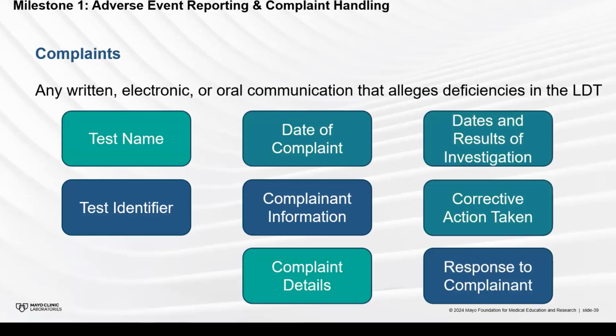And then if an investigation is further required, the dates and results of that investigation. So who you talked to, when you talked to them, what you learned, etc. What corrective action was taken, and then finally, any response to the complainant. And all this needs to be documented, and all of it needs to be readily available. So if FDA asks for information about a particular complaint, you can quickly provide it. So you'll need a complaint file to document all this information.